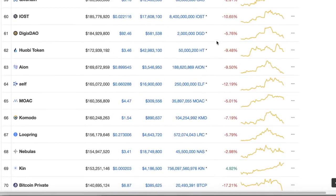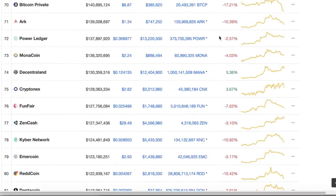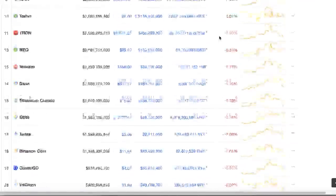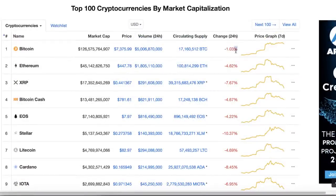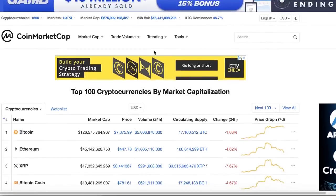Alts will always perform better than Bitcoin when it's going up. But at the moment, we've got a very interesting turn of events right now. And I think we will have to wait for Bitcoin to rally a little bit until money will flow from Bitcoin back into the alt market. We have cleared Bitcoin dominance resistance.